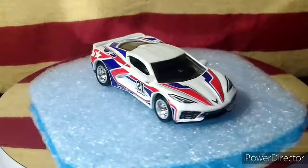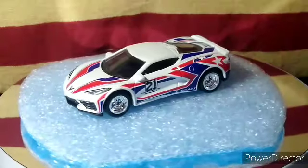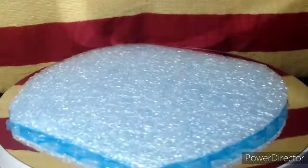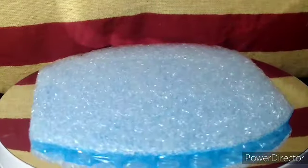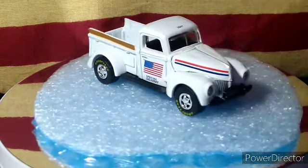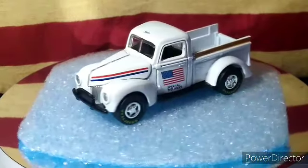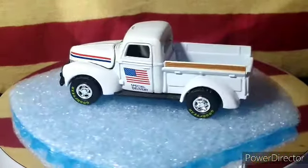Okay, next up we have a 1940 Ford. This is Johnny Lightning. This was from some Postal Service collection. Pretty cool though. I think I got the whole set. I'm pretty sure I did.